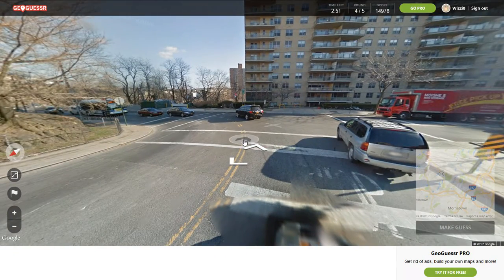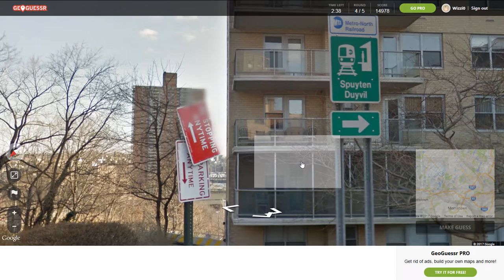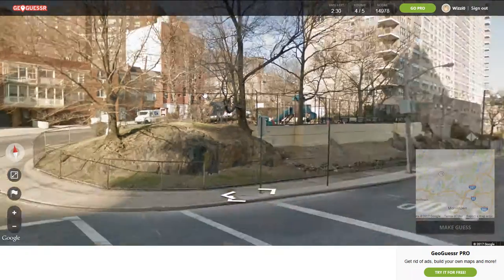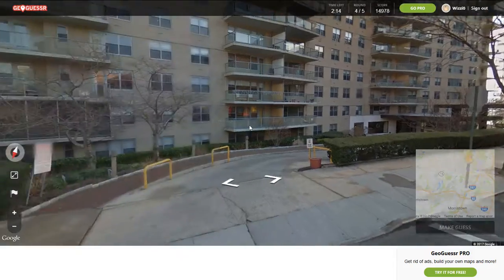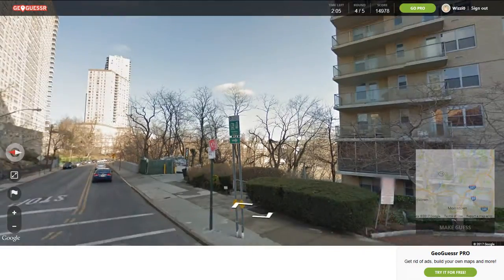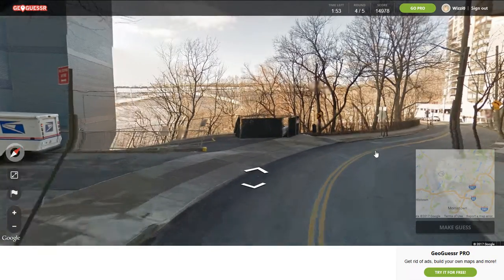And this one is... says Spuyten Duyvil. No idea. Probably completely butchered that pronunciation. And I don't see any street sign. Oh, they're right there. Okay. So it says Johnson and Kappock. Don't know where this would be. It's Metro North. Johnson, Kappock. We were on Kappock. This circles around.